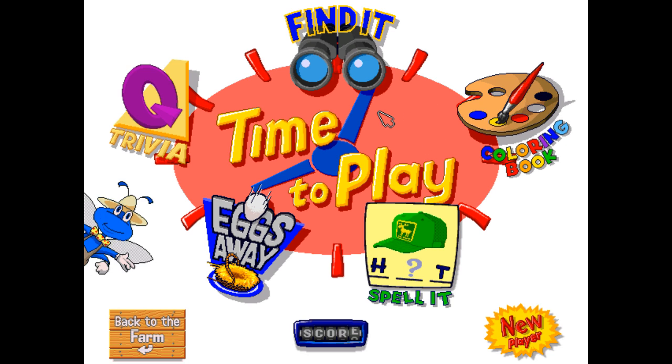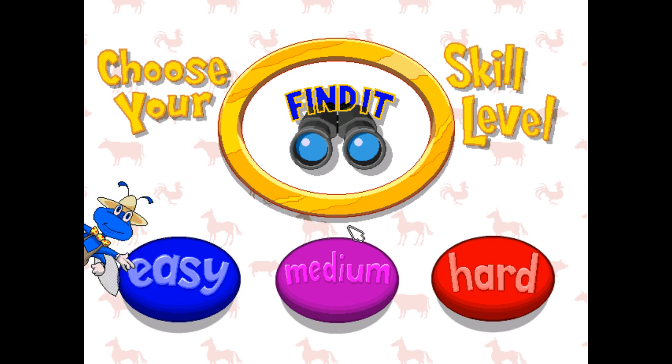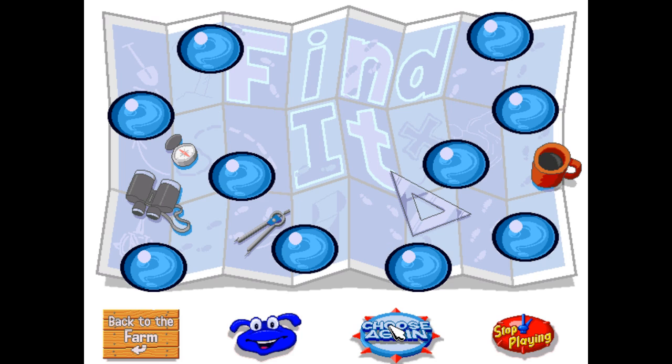Let's play! How hard do you want the game to be? Hello there! Let's play Find It! First, I, Buzzy the Knowledge Bug, will choose something I know you can find back at the farm. Then we'll buzz back over there and take a look. Keep your eyes open, and when you find what you're looking for, just click.